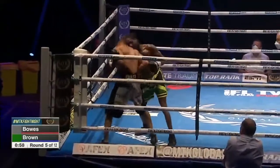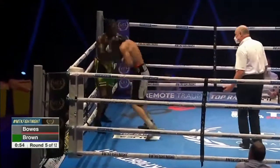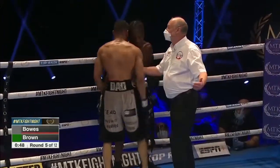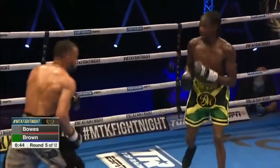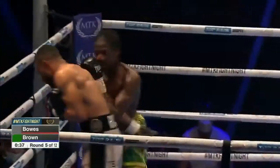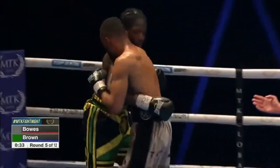He just keeps coming, doesn't he? He's always in your face, Brown. Not always right in front of your face, but always in your face. And also, a lot of the shots he throws are not always effective, but just being busy sometimes. If you throw 6, you land with 2, and your opponent's only throwing 1 jab and lands with the 1, you're still doubling his work.